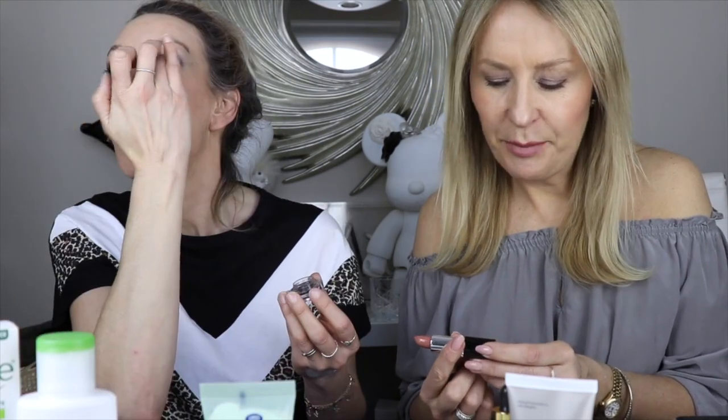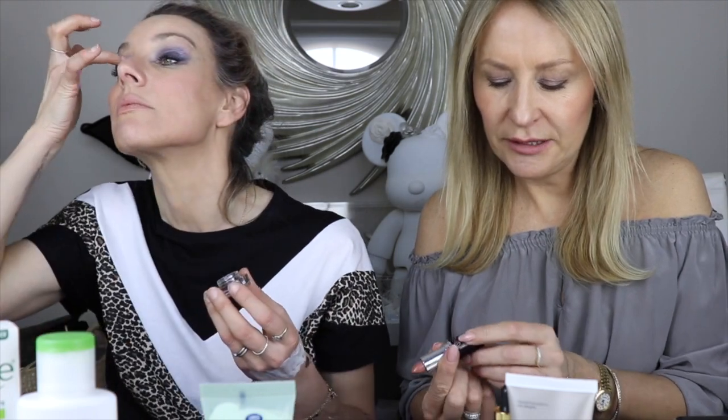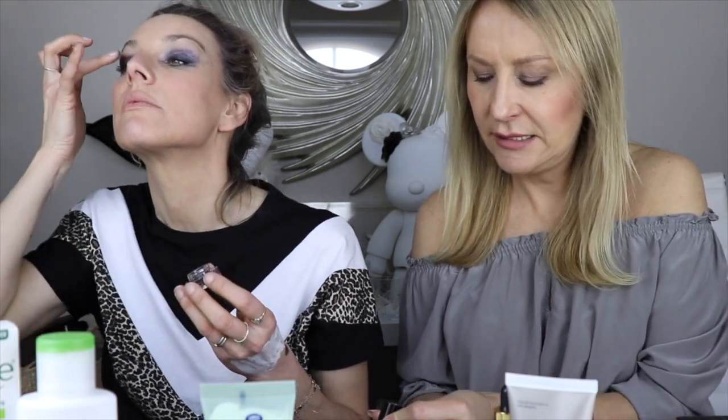That's a really nice nude as well. That's their lip loving formula with vitamin C, chamomile, jojoba oil and peptides. And that colour is Mocha. That's their moisturising lipstick. Really nice, really nice. I'm impressed by those products. I know, they're good, aren't they?